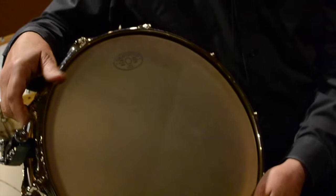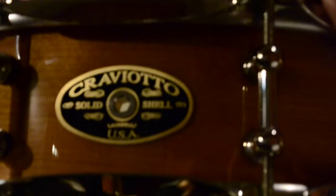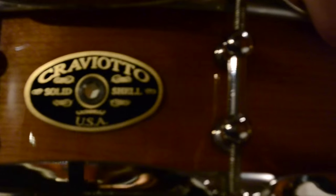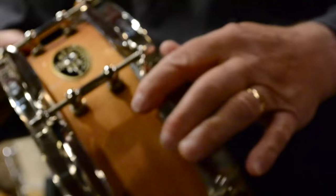When Johnny did these drums, he did them with this particular badge. This was Johnny's badge at the time. Again, this is 2002. And that same badge design was also used to stamp the heads. And on these particular drums, the heads Johnny used were a Remo Renaissance head, and there's a Hazy Renaissance bottom as well.